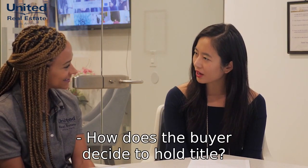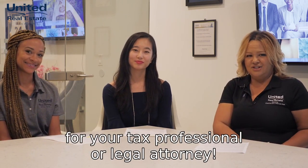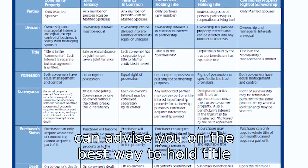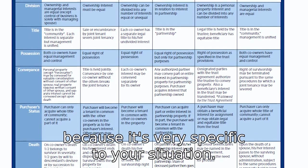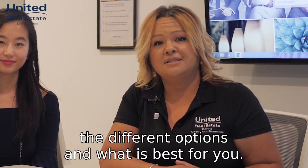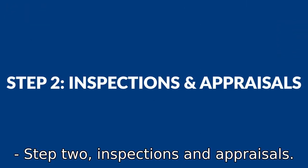How does the buyer decide to hold title? That's a great question for your tax professional or legal attorney. Neither real estate agents nor escrow officers can advise you on the best way to hold title because it's very specific to your situation. You want a tax or legal professional to explain to you the different options and what is best for you. Step 2, inspections and appraisals.